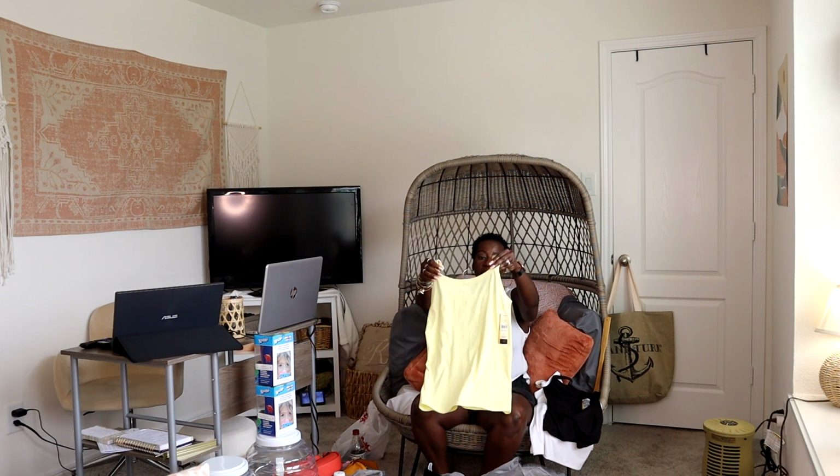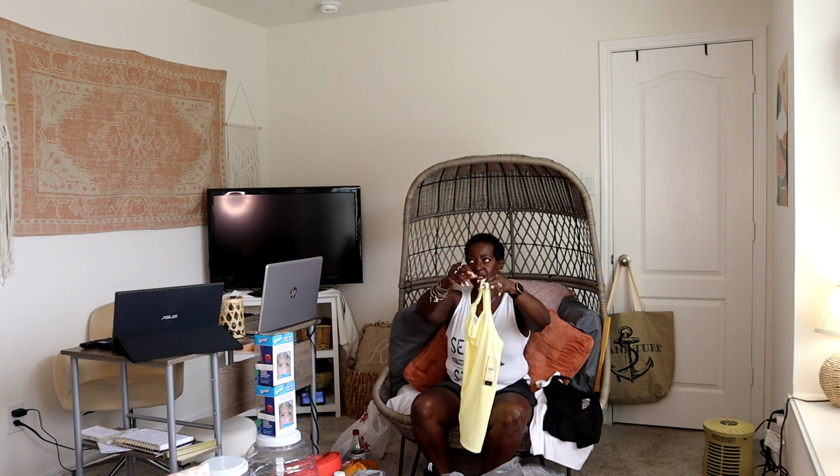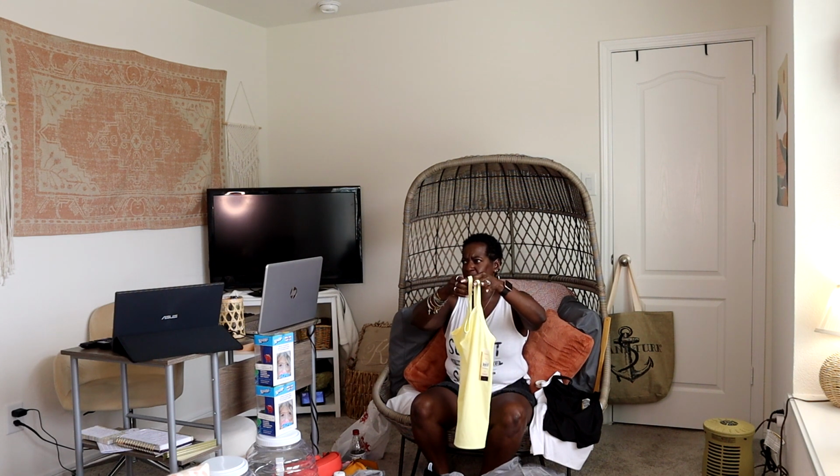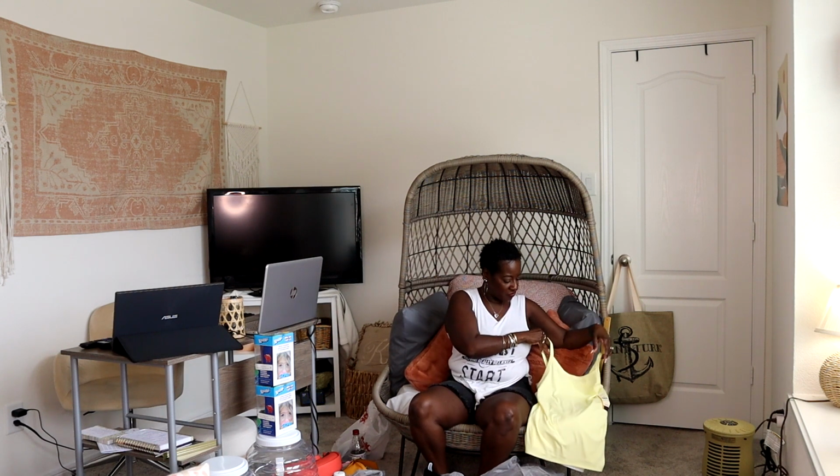$2.98 for all sizes they had. I think from extra small all the way up to maybe extra, extra large. So I'm sure you can find your size there at Walmart with the tank tops.